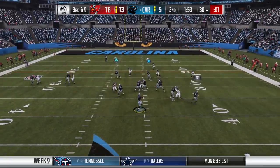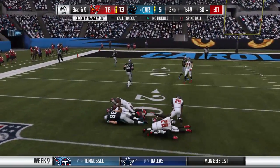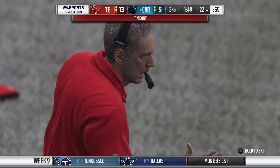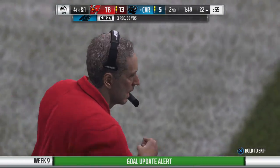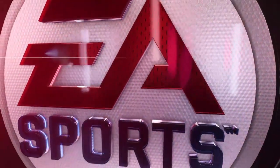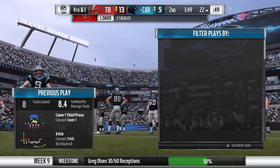They just do get the playoff as he'll look to throw. He finds his man, the tight end Olsen. And he'll be a couple yards shy of the red zone here at the 22-yard line. And now the Bucs deciding to take a timeout defensively as they'll head to the sideline and talk over what to do next.